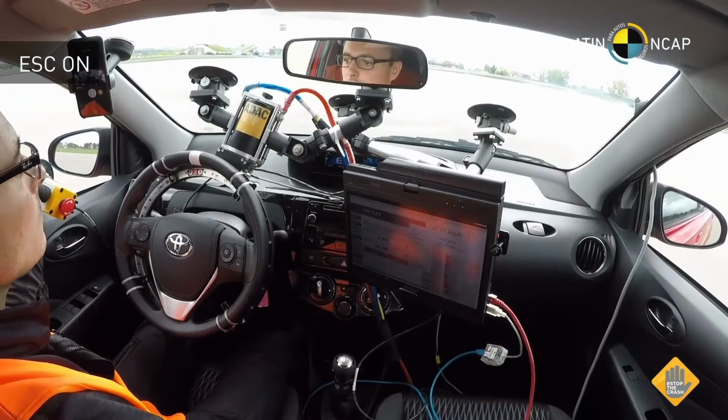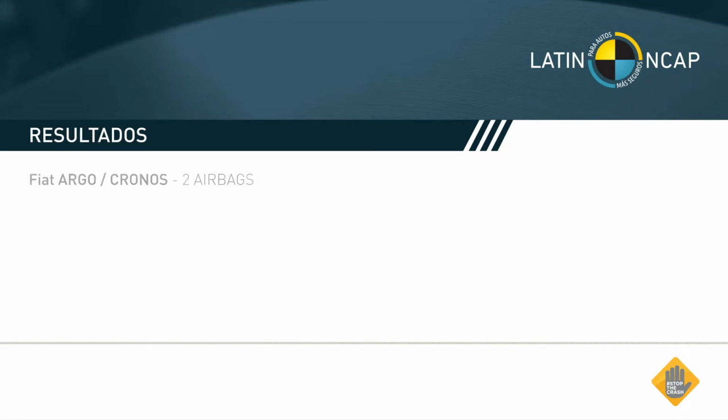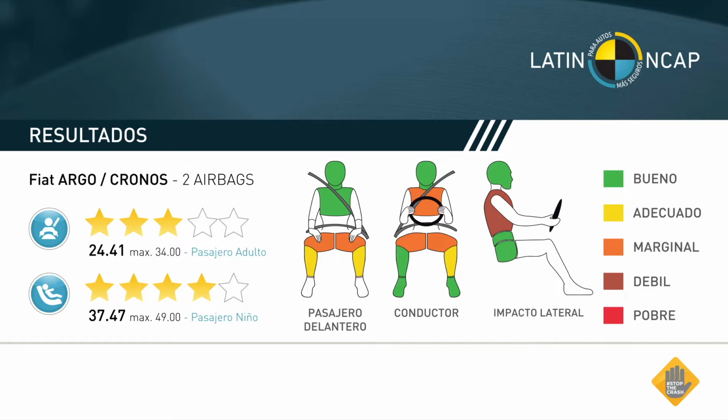We're watching now the ESC movie. The ESC system worked properly for this car in order to warrant the 4 stars for adults and 4 stars for child occupant protection. Now we're going to the Fiat Argo Kronos. 3 stars for adults, 4 stars for child occupant protection, and it's important to highlight the weak protection in the chest on the side impact of the adults.